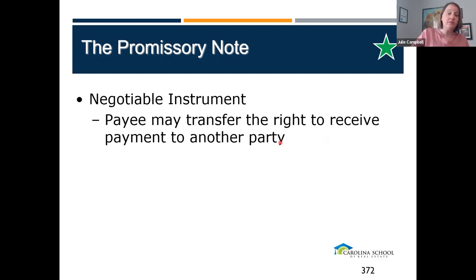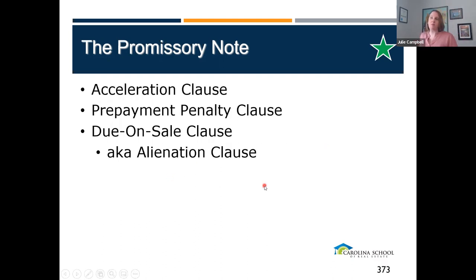There's some terms involved with a promissory note. The acceleration clause says if the borrower defaults, the lender has the right to accelerate the maturity of the loan. If the borrower defaults, the lender can say the whole note is due now. They can accelerate when it's due. In other words, they can make it payable immediately. If you don't pay me now, we're going to foreclose.